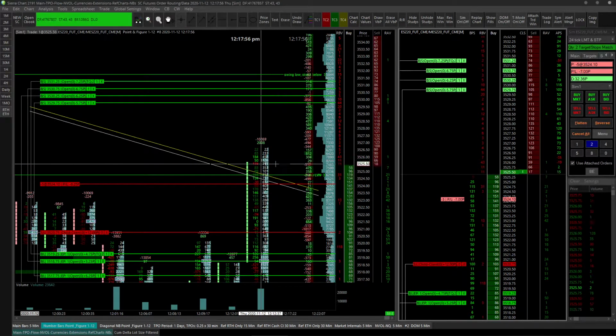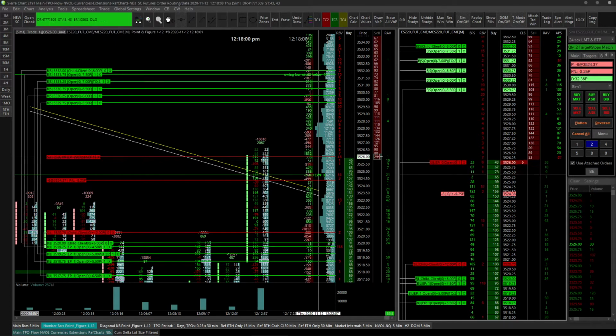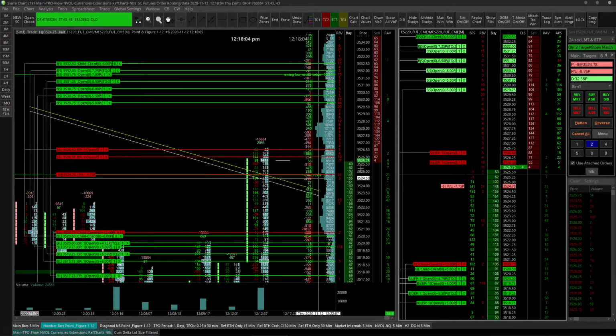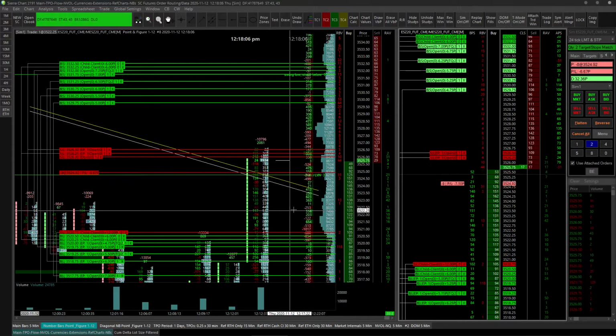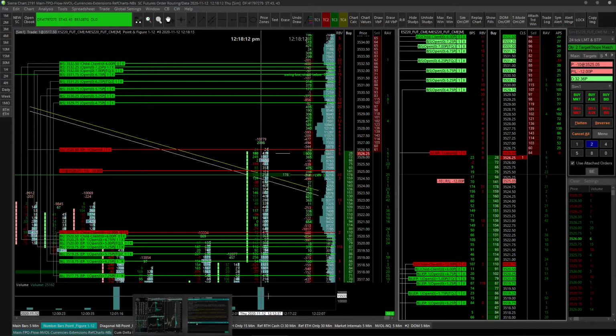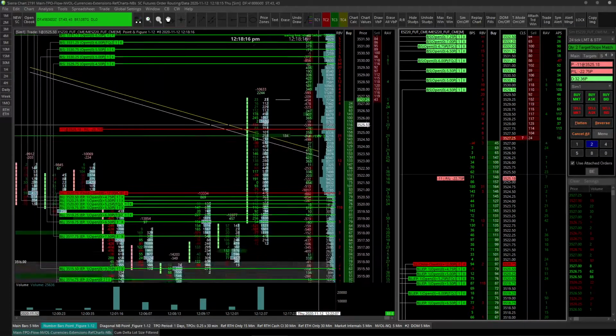Oh, here's some stops getting hit. I think we're gonna go ahead and add. Order has been filled. Absorption right here on the footprint. So we're underwater. Order has been filled. There it goes. We're now 11 short.